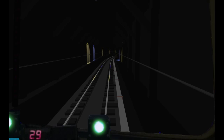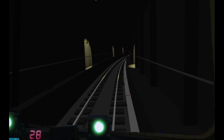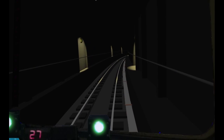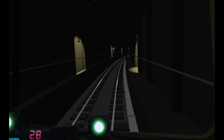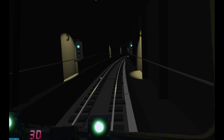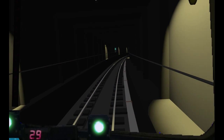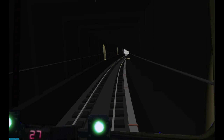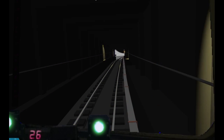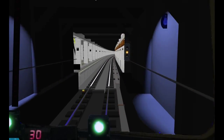Sorry for being so silent here. Oh, another curve. Going under the streets of Park Slope. My goodness. Here we go. 15th Street, Prospect Park.